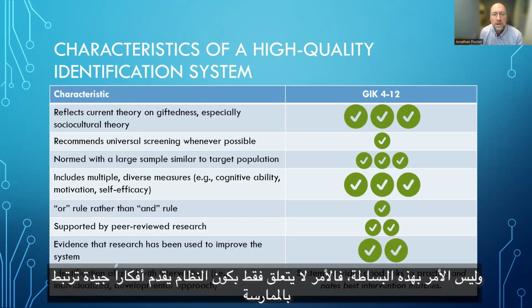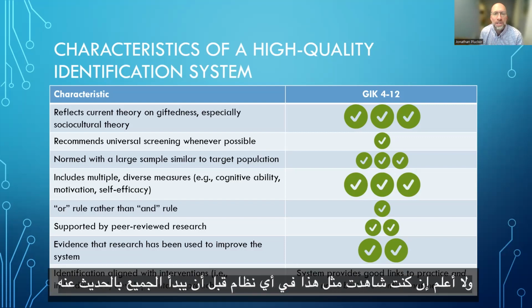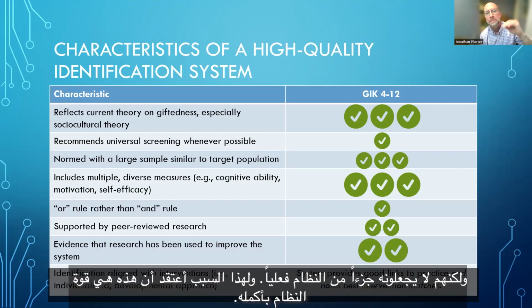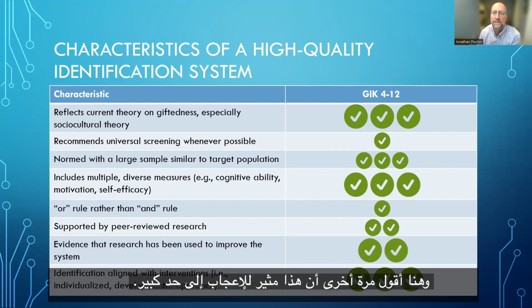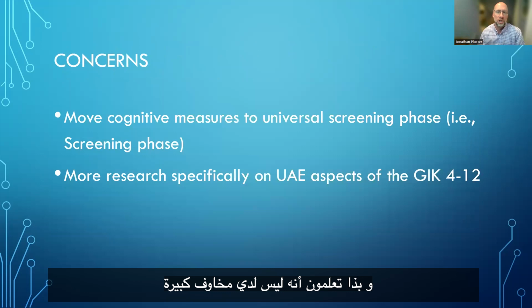It's not just that the system provides good links to practice. It is specifically designed to help educators determine what the best intervention matches would be. I don't know if I have ever seen that in any system before. Everybody talks about it, but they don't actually make it part of the system. For that reason, I think this is probably the strength of the entire model. Again, very impressive. So, again, I didn't have major concerns.